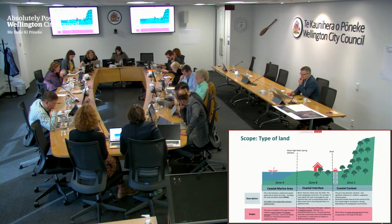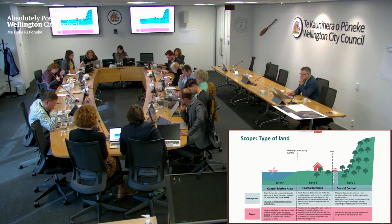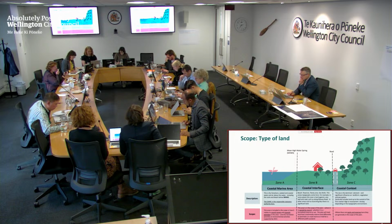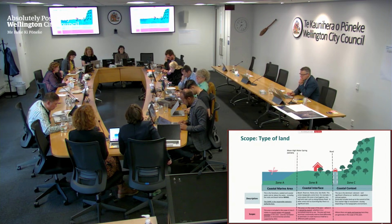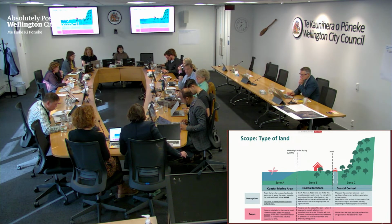We are looking at the coastal interface zone, Zone B, that's everywhere between the road and the mean high water spring. That's pretty much all of this land in that area is covered in the scope where it's public land. And then we're looking at the coastal context, which is everywhere from the road above to the escarpment edges. This area is only in scope where it's a park and reserve. So we're talking about places like Shoreland Park Reserve and Rangitatau Reserve that are the big escarpment hills on our coast.